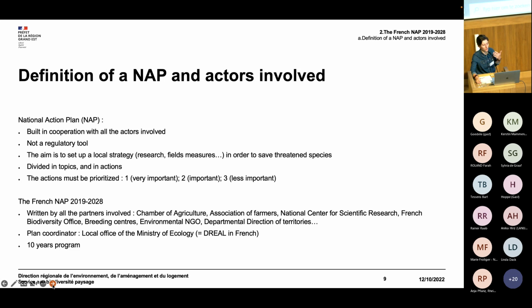So about the French National Action Plan, this is actually the fourth one, okay? We had 3 plans before. It was written by all the partners involved, the Chamber of Agriculture, Association of Farmers, the National Center for Scientific Research, the French Biodiversity Office, breeding centers also, environmental NGO, and so on. So it's really a lot of partners. And the plan coordinator is the local office of Ministry of Ecology, so DREAL in French. And it's the first program that will be on 10 years and not only in 5 years.